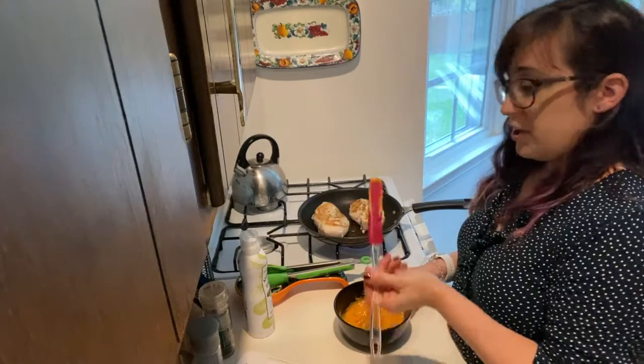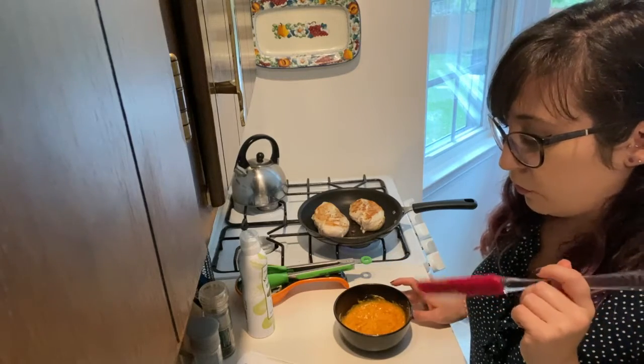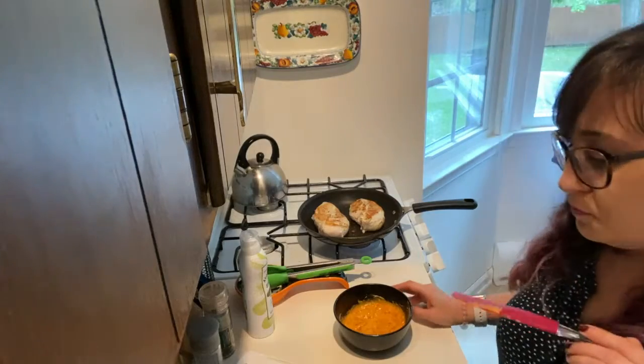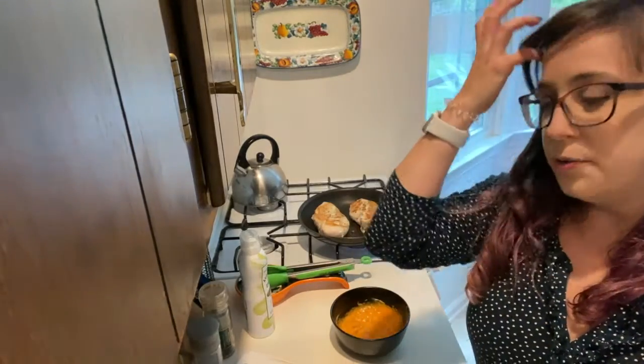Alright, I'm going to do a flavor check here. This is what it looks like. Let's see. It's good. It's definitely hot. There's definitely heat covering my entire tongue.